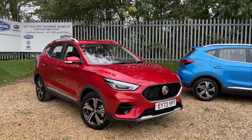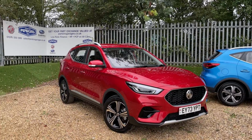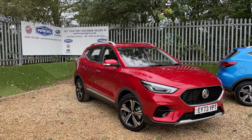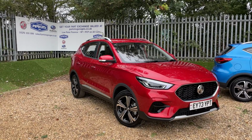So I actually have two MG ZS Excites here to talk about today. One Battersea Blue pre-registered vehicle and one Dynamic Red pre-registered vehicle. Both of these vehicles are here ready to go. So if you're interested in an Excite 1.5 manual, pick up the phone 01376 550 899.